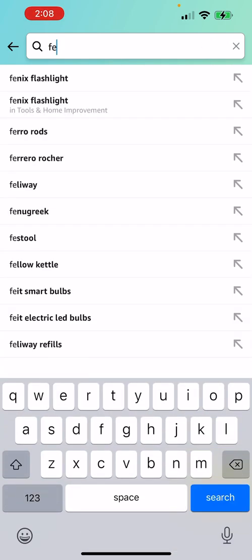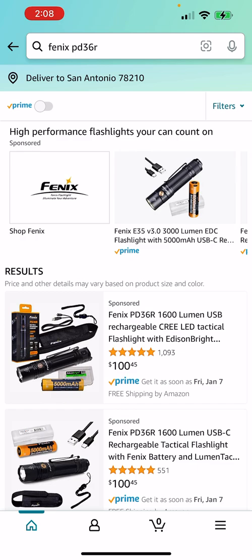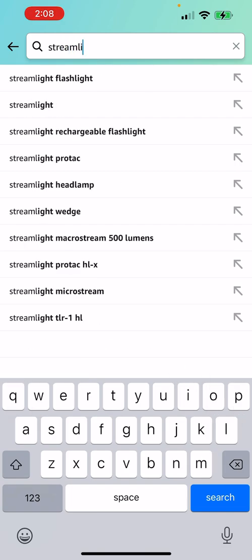Now, the Phoenix PD36R is probably the best flashlight for out of the United States. But I am going to show you a flashlight that I highly recommend more than the Phoenix PD36R.